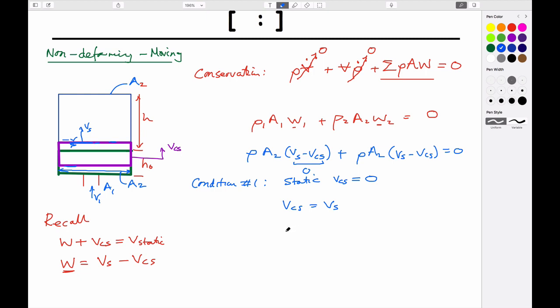VCS would be equal to the velocity coming in through this, and I guess you could write that as V1 A1 would be the same as V2 A2, and V2 would be the same as before, as the ratio of the two areas over this. And so, again, you could use this to calculate the magnitude of the rate at which this control surface would move up through the system, and you'd end up with the same magnitude as we had before.